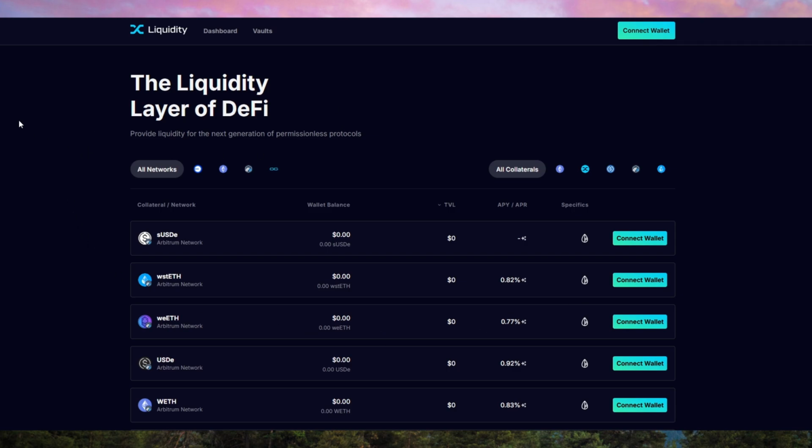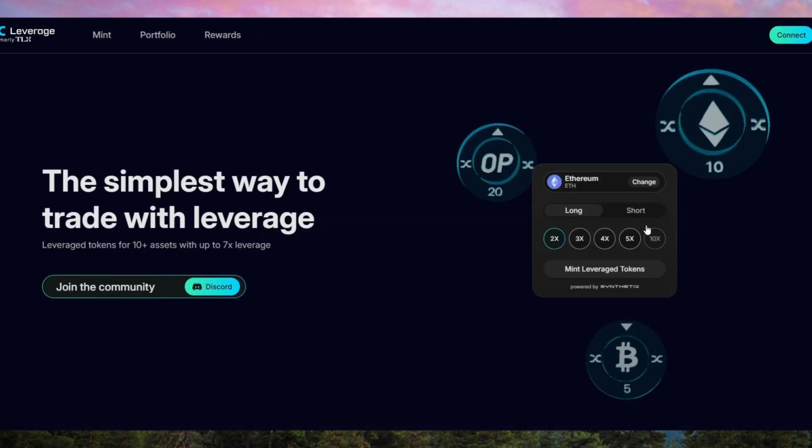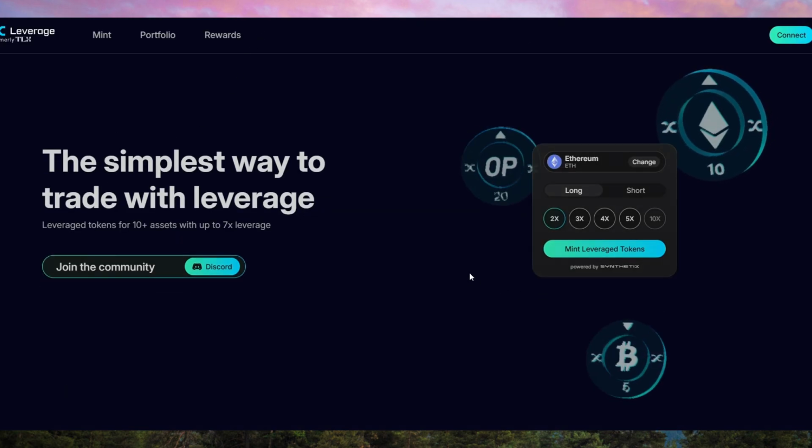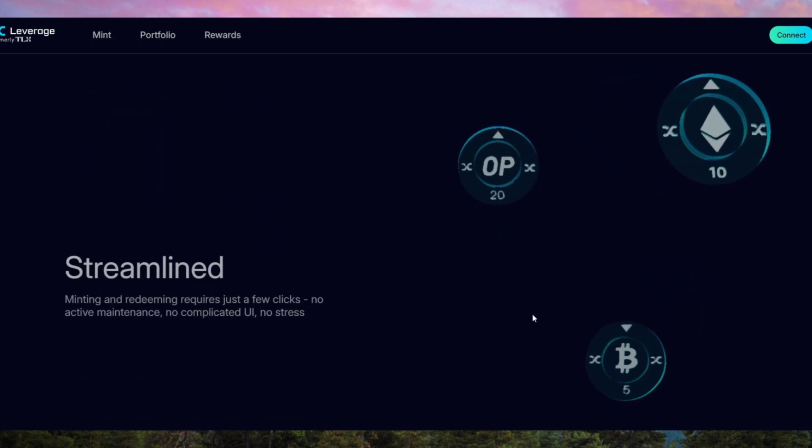However, keep in mind that you're responsible for the platform's debt when you stake. So if the value of synths fluctuates, your debt may also change. This makes it a better fit for users who are familiar with DeFi protocols and comfortable managing risk.